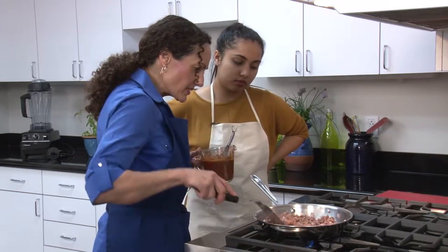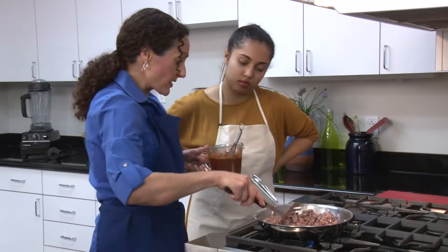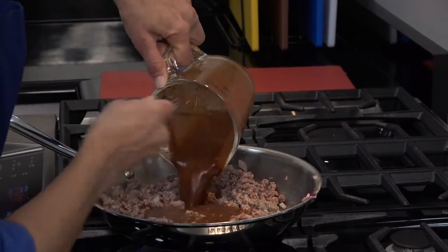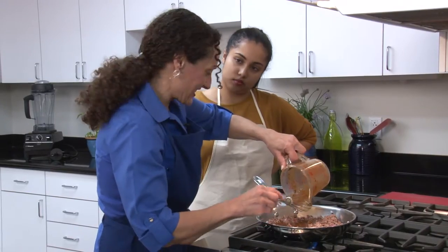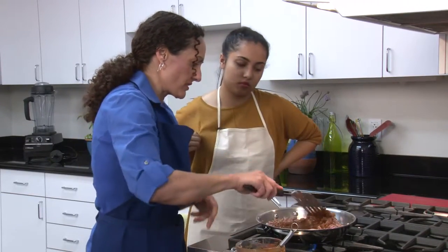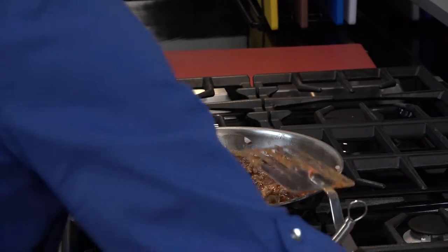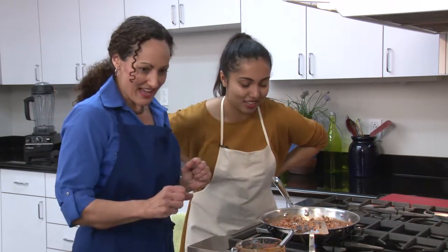Okay, so now the meat's browned. We're gonna add the tomato mixture with the taco seasoning, and then we're gonna simmer that for about 20 minutes. 10 to 20 minutes depends on how fast your stove cooks, but you're just trying to cook the juices down so that it's just a nice thick coating on the meat. Okay, perfect. Now we're just gonna let that cook, set it aside, and we're gonna make a nice taco shell to put all of this in so we have a delicious taco salad.